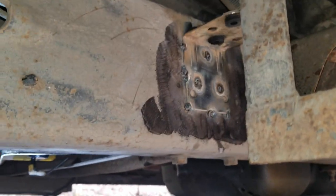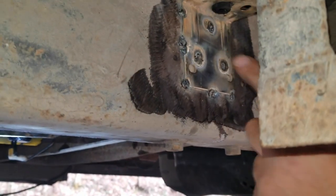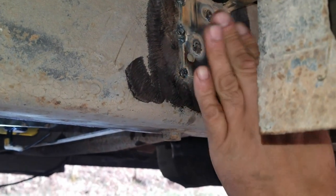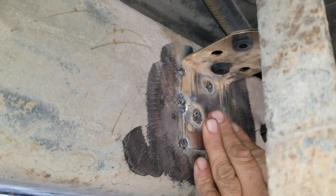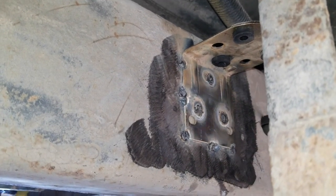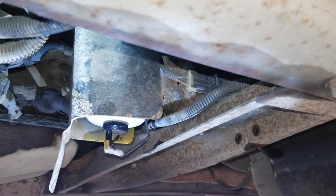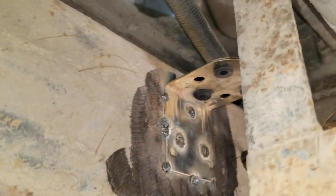Okay, so the first option was I decided I was going to put the bracket and the new fuel pump on this side of the frame. And one of the fuel lines is right there. The other one is right up here. So, there is the fuel filter, by the way.